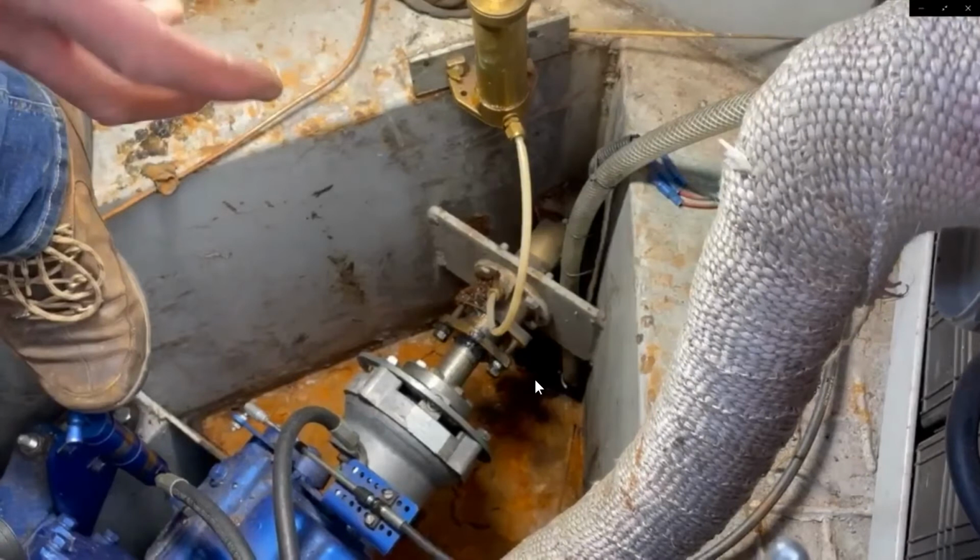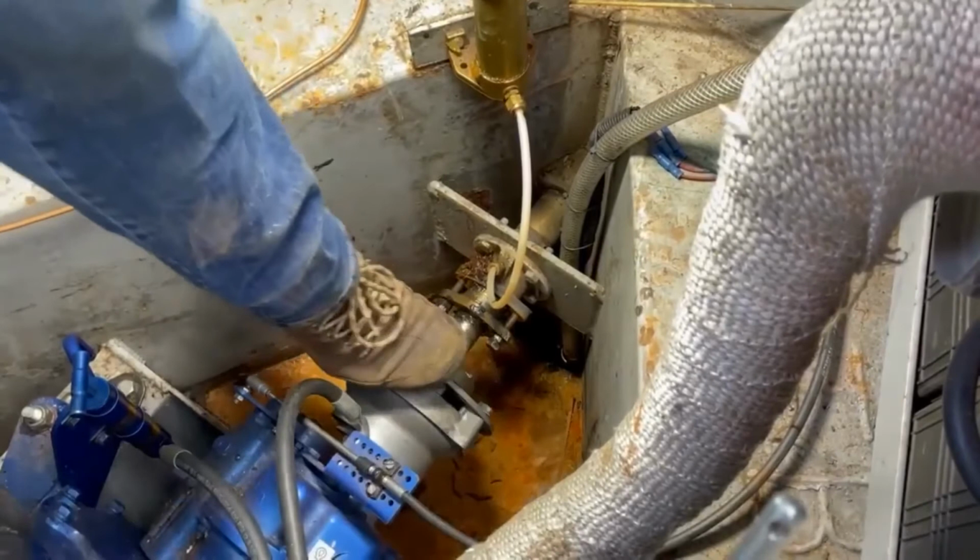Just until you start to feel a little bit of resistance, as it is far too easy to push that shaft round. Really important to do.